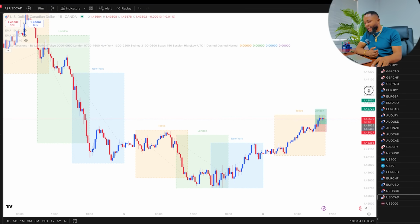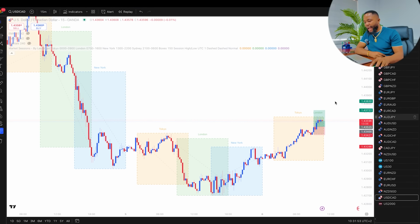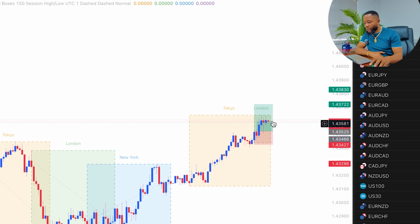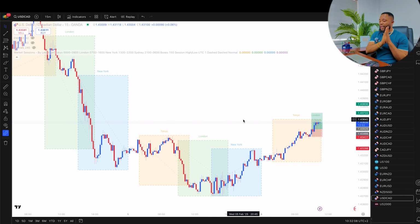So on my computer, this is a trade I took. If I can show you on my phone or on my screen, you're going to see this particular trade on USD CAD. I took it in the morning. And how did I take that trade? I'm already up by almost 1 arrow. I'm going to 2. I entered here, my stop loss here, and my take profit was here. And you can see the market is almost about one arrow. Very soon, my take profit will be hit. It's good.